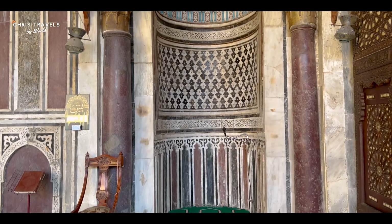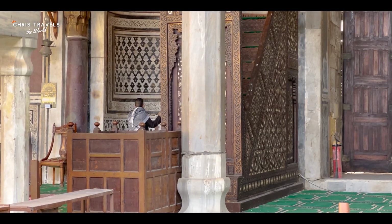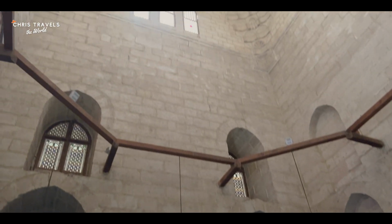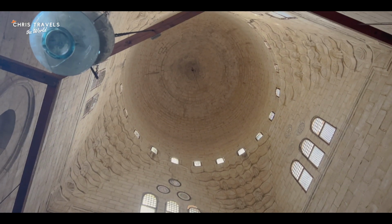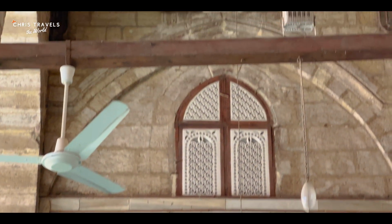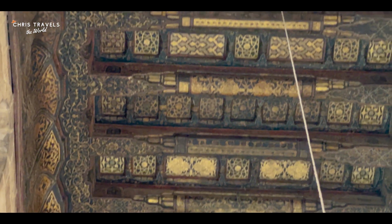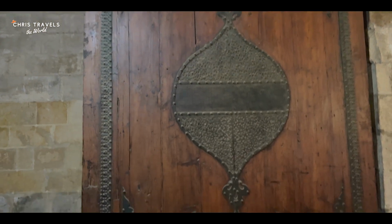Sultan al-Muayyad's journey to power is a tale of resilience. Born into slavery, he was imprisoned in the site that this mosque now occupies. During his imprisonment, he vowed to transform this prison into a saintly place for the education of scholars if he ever gained power. True to his word, he commissioned the construction of this mosque upon ascending to the throne in 1412.